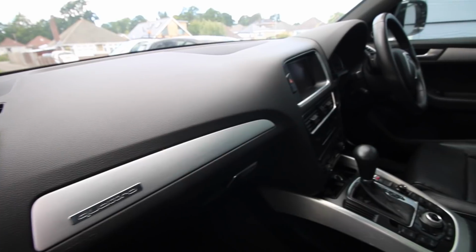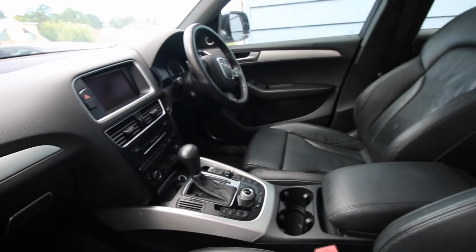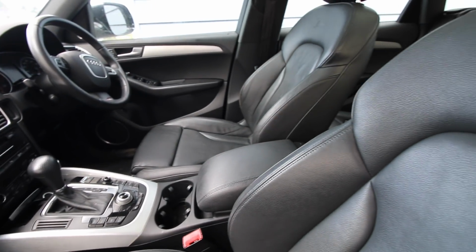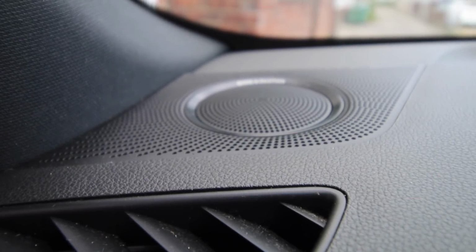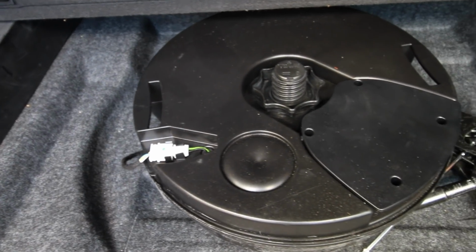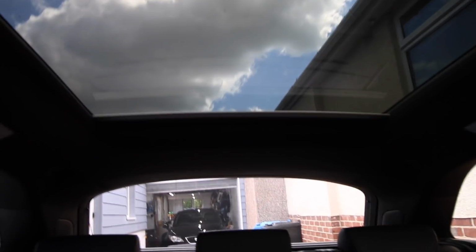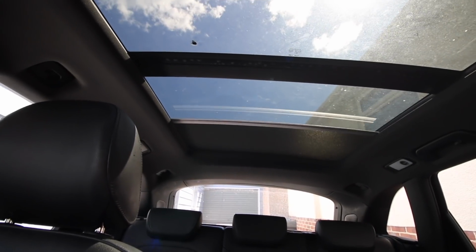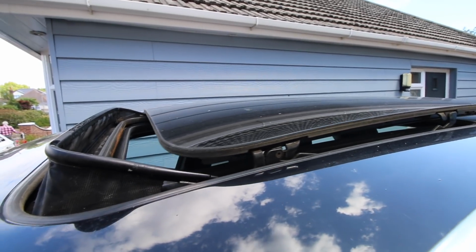Inside of the car though, it is very well equipped. They have had an extensive option list added to this car, including the Bang & Olufsen speaker pack and the sub also in the boot. The car has also got a moonroof, in fact a panoramic roof, and it also has a blind that comes all the way across, and also the actual top window opens up.